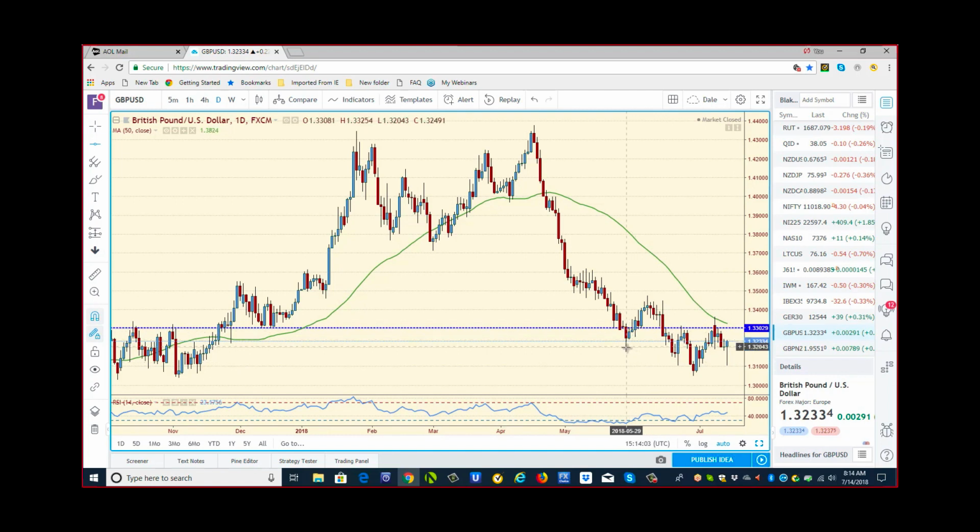Also, what did you have here? A little 1, 2, 3. Pretty good, right? A nice setup. I wasn't paying attention to it, but once you learn the method, you may be looking at different things than me. And this was confirmed. This diverged. This stayed above 30. It rallied to resistance, pulled back, and put in a higher low.